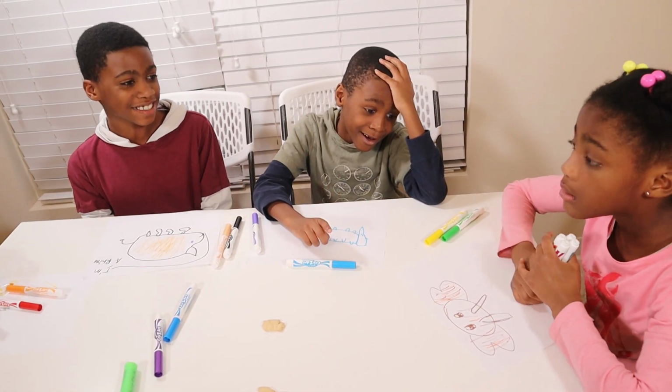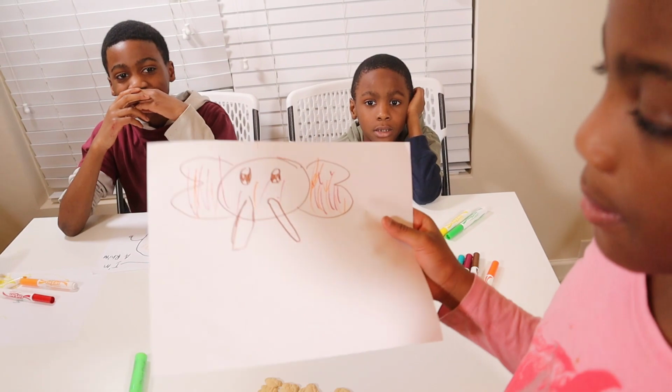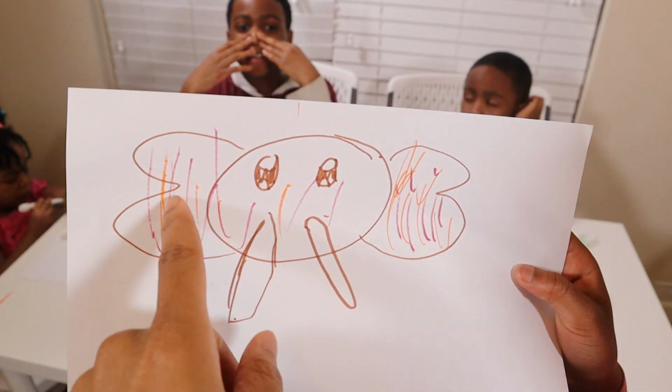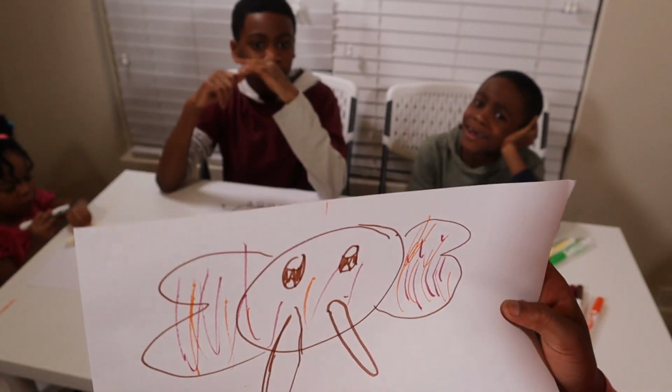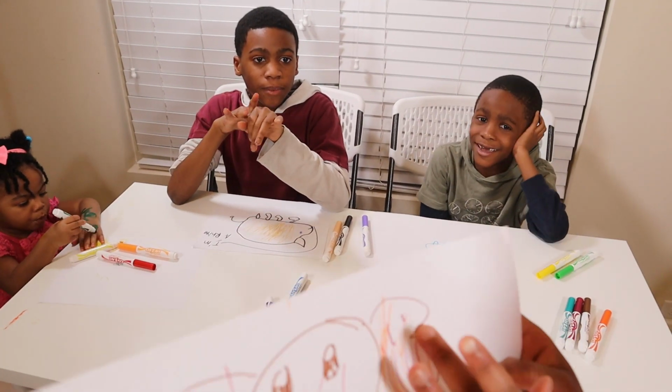Alright, let's see Amara's rhino. Good job, Amara. I made the head of a rhino. So what are these things here? Looks like an elf. So these are the tusks, and these are the eyes, and this is all the dirt.